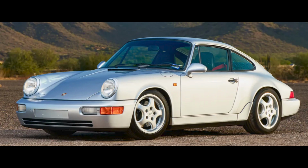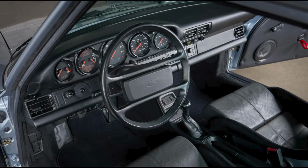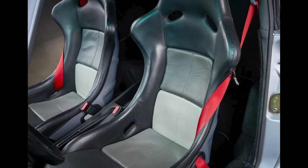A Polar Silver 1992 911 Carrera RS with 45,000 kilometers, presented by a great seller, sold for $269,000. Look at those seats. Factory RSs weren't brought to the US. This example was delivered to Germany and it swam to Arizona last year. These are typically $250,000 cars, and this was in the ballpark.